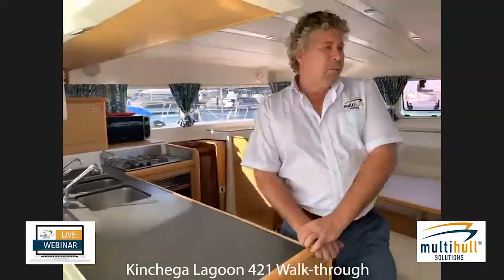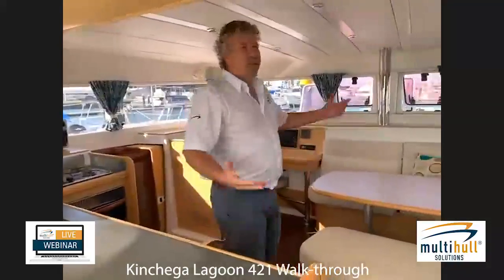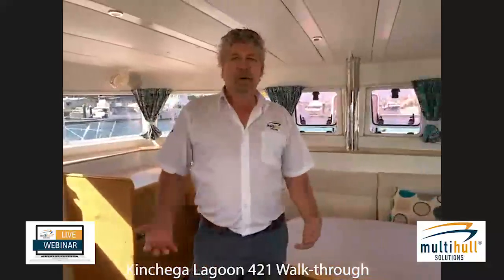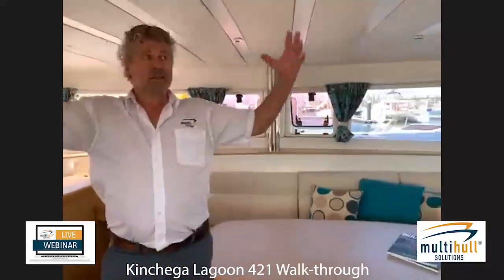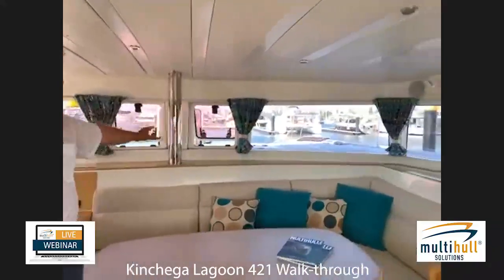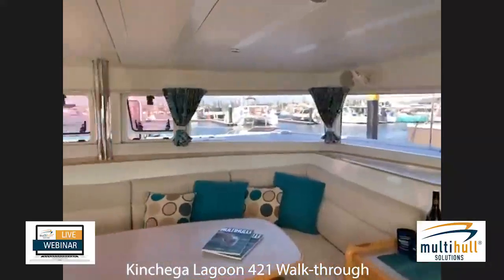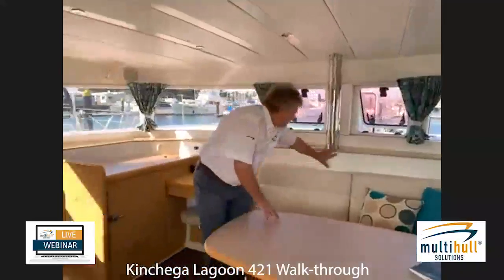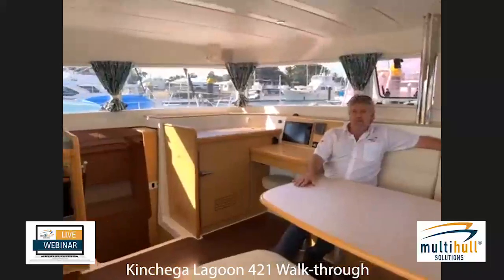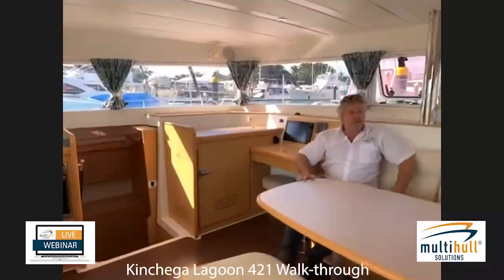Yeah, okay. Well, welcome to the saloon at Kinchega. One of the outstanding things about this boat and the modern production yachts is this whole area in here, the head height and the 360 view that you get around the cabin. It gives you a great sense of volume in here, and you can see yourself sitting down and enjoying a beer in the evenings, watching the sunset in a pretty anchorage, and you can see all around you. It'd be really beautiful.